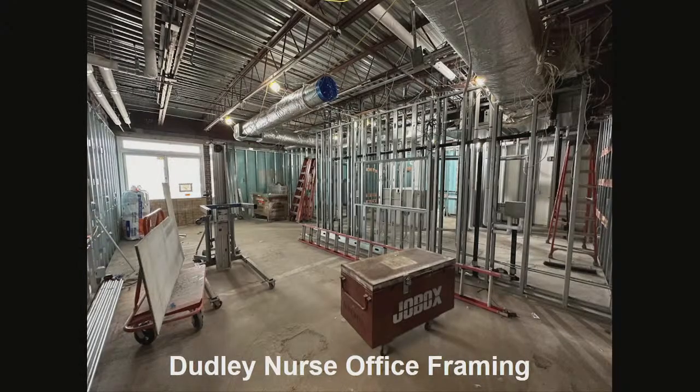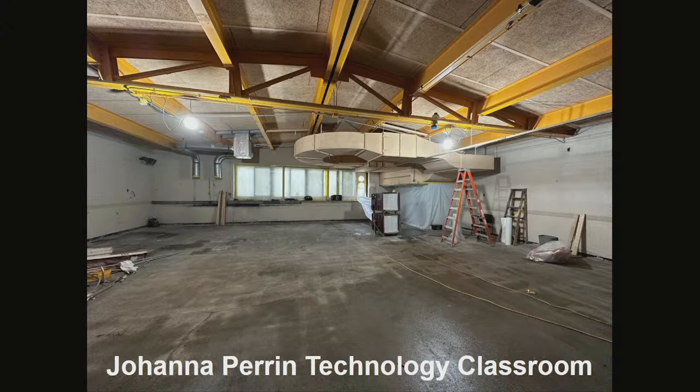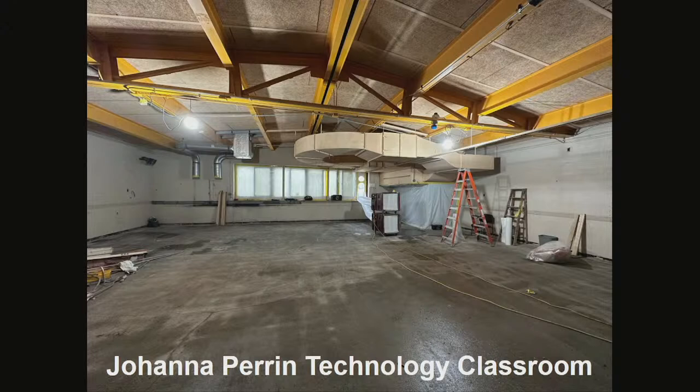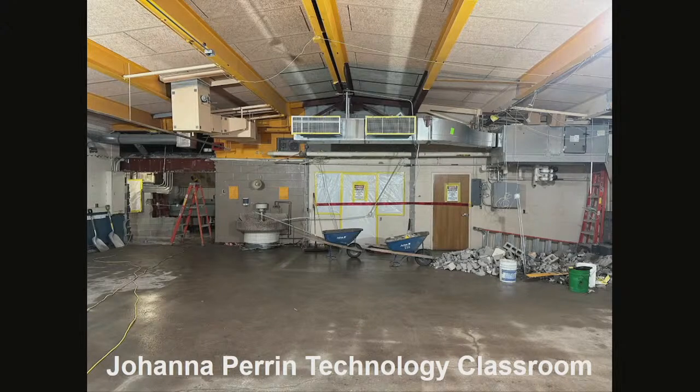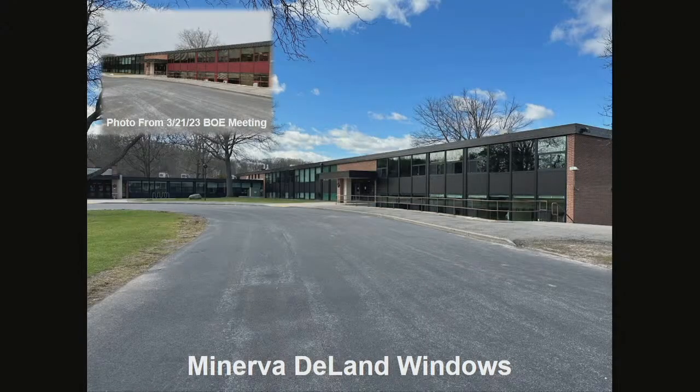Put that in. Hopping over to 1B, here's the Dudley nurse office framing. You can start to see this taking shape. And then here's over at JP, the technology classroom, after abatement was completed. It is a very expansive space in there. And then here's over at Minerva DeLand, a quick snapshot of the window install process. The top left there is actually one of the photos we had from the previous board meeting. You can see our window contractor was able to get in there and replace that section. It's a very nice, clean look.